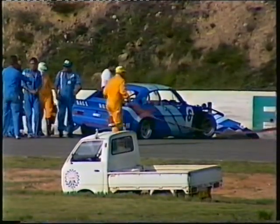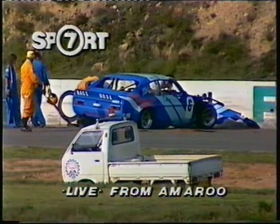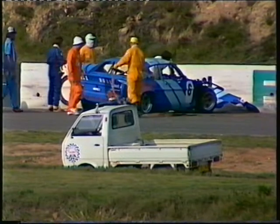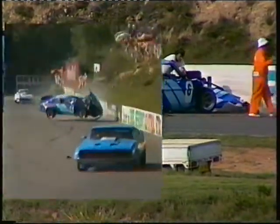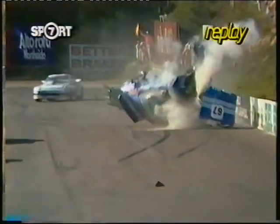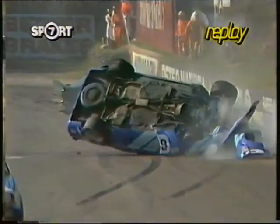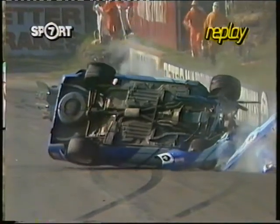Welcome back to Amaroo Park. Peter Davis's Capri now being righted. Well, it's at least back on four wheels after coming in contact with the racetrack there. Might take a look and see exactly what we captured as the cars came out of the corner. It was already on its way upside down and really powering its way back to us. Peter Davis, though, was able to walk away from that with some assistance from the marshals. But the car, unfortunately, well, the same can't be said for it.